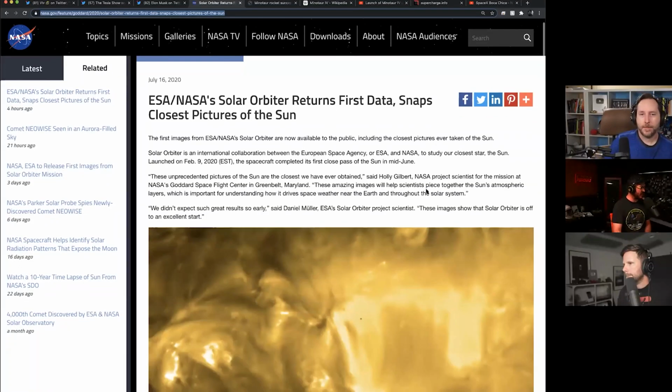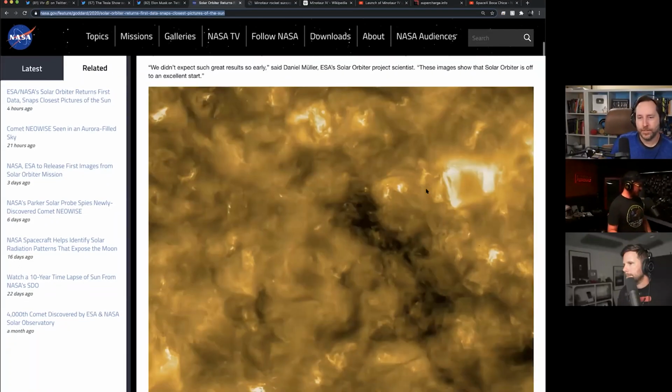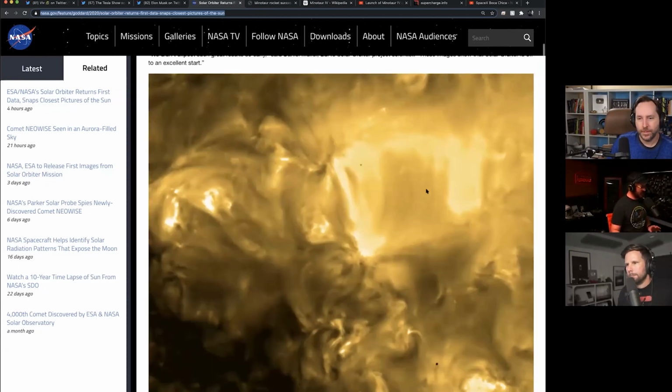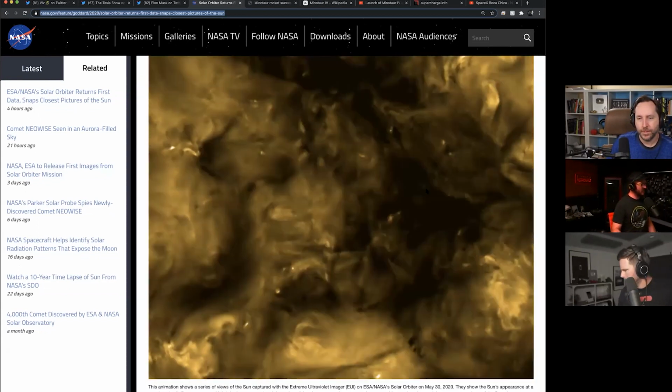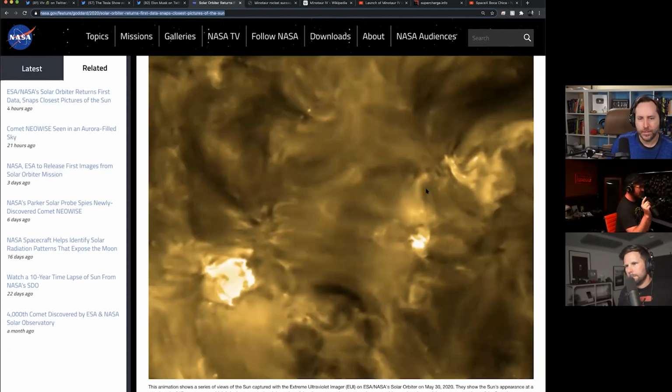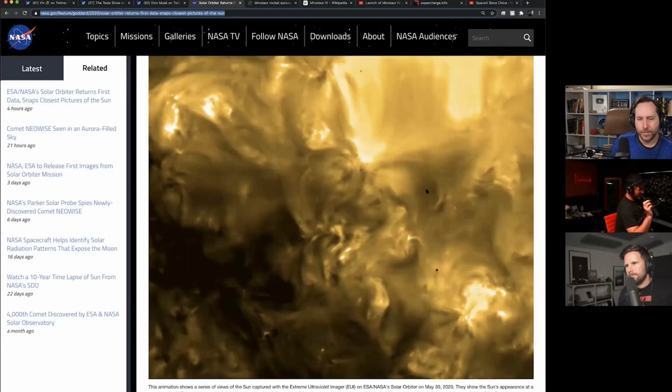So I had one more little news thing to share this week, and I don't know too much about it because it's pretty preliminary. The Solar Orbiter, which is ESA and NASA, more ESA really as the operational side, got some pictures back, and it's really exciting because these are the closest a camera has ever got to the sun.